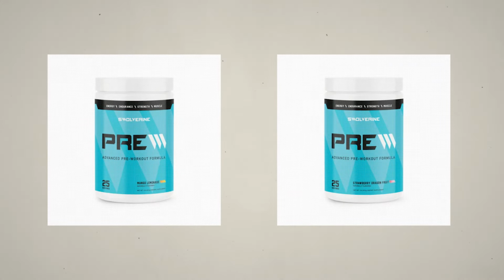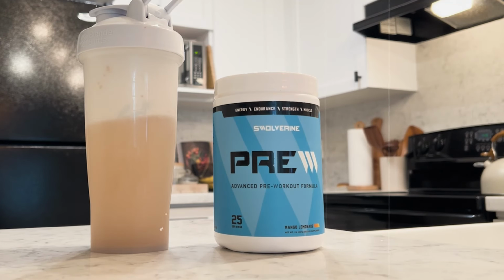Swolverine is currently available in 2 flavors, mango lemonade and strawberry dragon fruit. When I tested the Swolverine, it was only available in lemonade flavor, which I found quite sour.